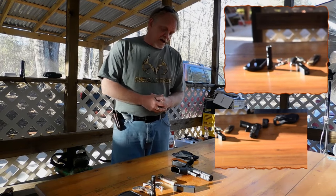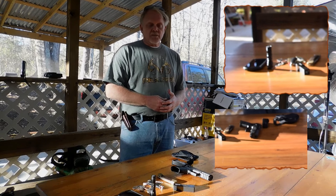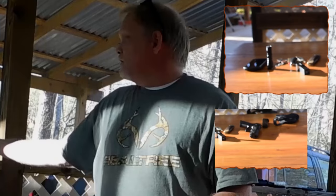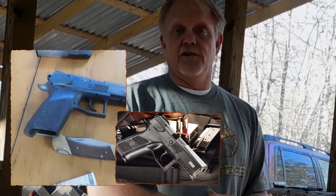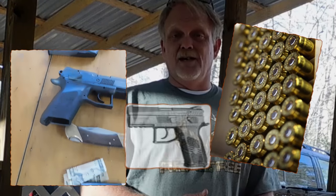Now, usually I also carry a couple of other items with me, and that would be a multi-tool. I carry a multi-tool almost everywhere I go, and it's a very good idea to carry a multi-tool because it's such a handy device. Extra magazines for my weapon. In this case, I have two extra magazines for my CZ, which will give me a total of almost 50 rounds. And if 50 rounds can't get me back to my car, I probably need to go another way.